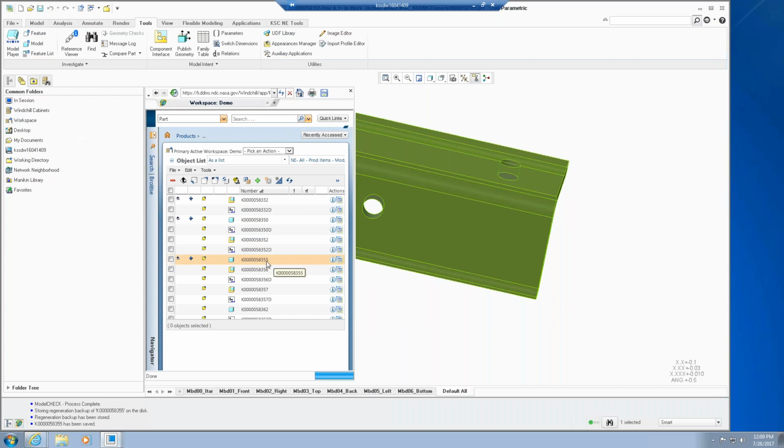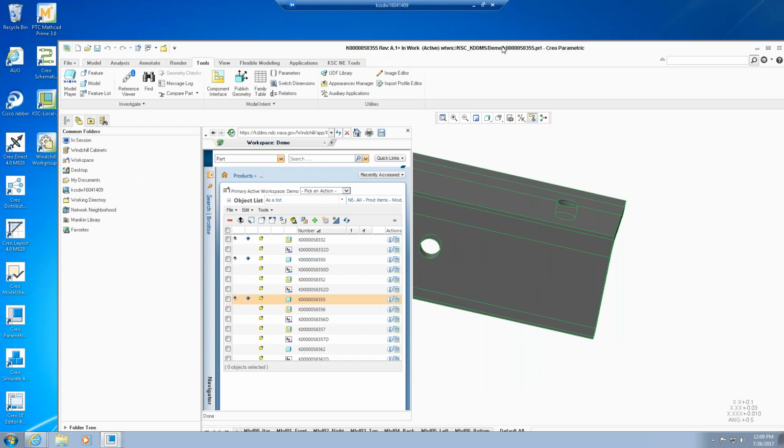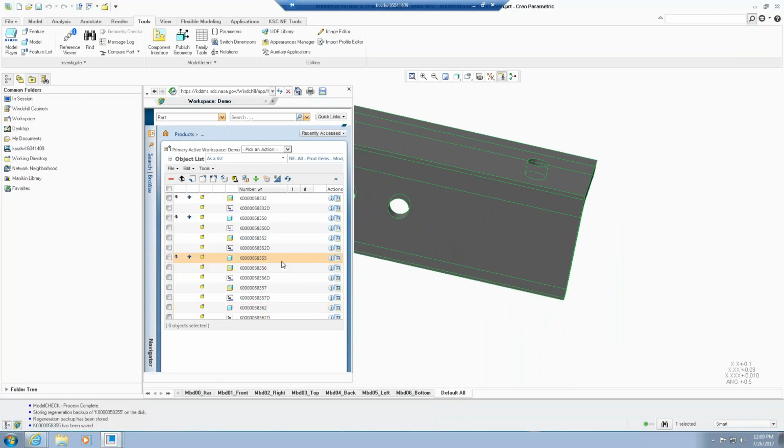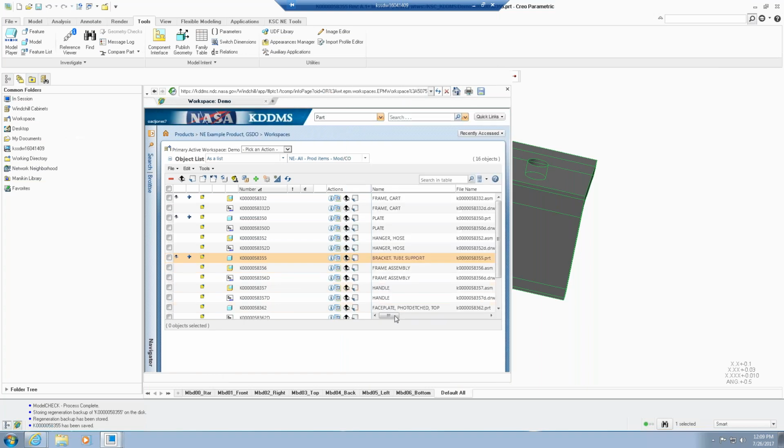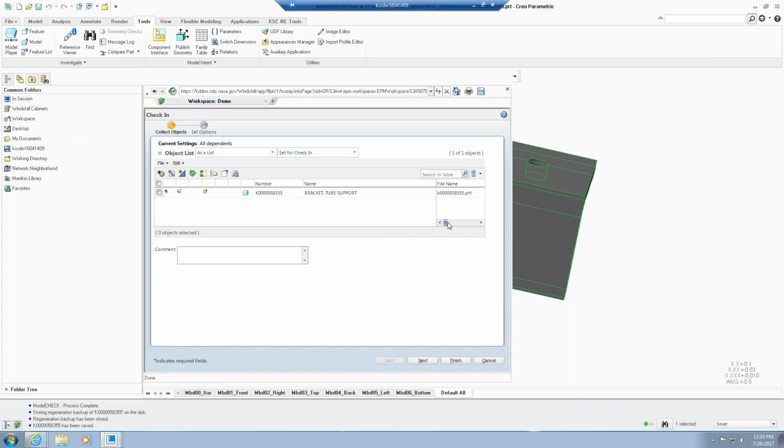So I've modified this model here. I believe that's what I'm on. 583. So I've modified this model here. If I scroll over, we've also added a few different columns to our standard tables. ModelCHECK verified is set to yes. ModelCHECK errors is set to 0. So if you remember back to our Windchill preferences, if I go to check in this part now, I can revalidate that those are still yes. So yes, ModelCHECK is verified, and the errors are set to 0.